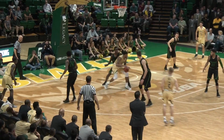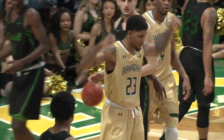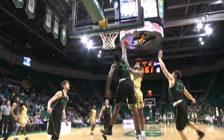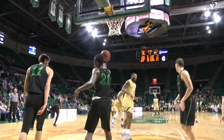Back to Norton far wing, down low to Sullivan in the lane, loose, spinning, triple team, banks it in anyway and draws the foul. Driving down the lane, hooks it to Coakley, he'll float it up, rims out, no good, he got it back and puts it in for two.